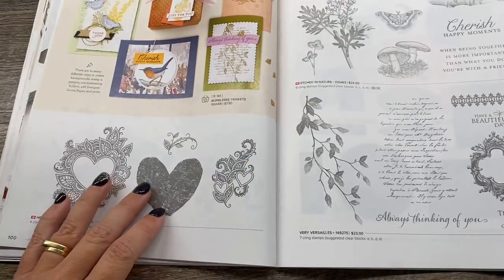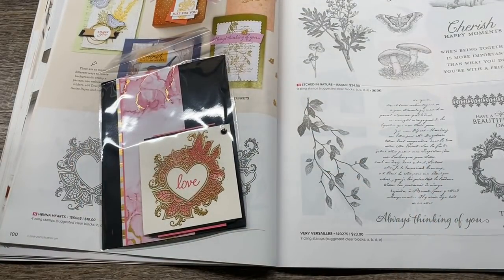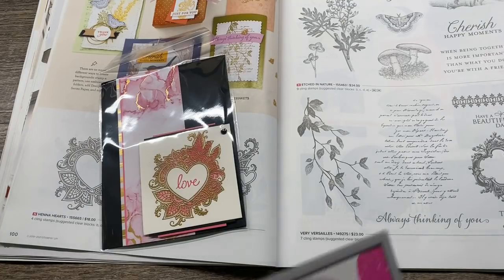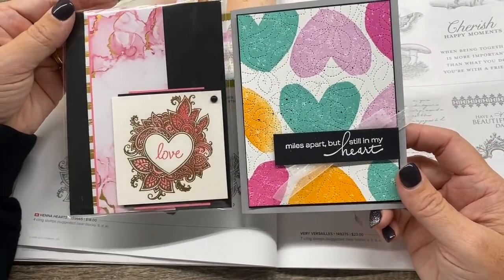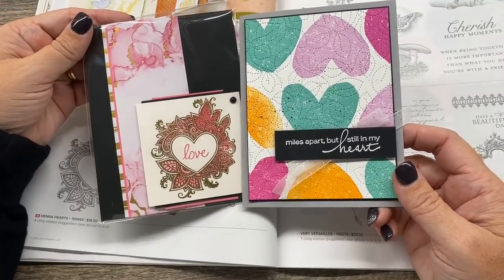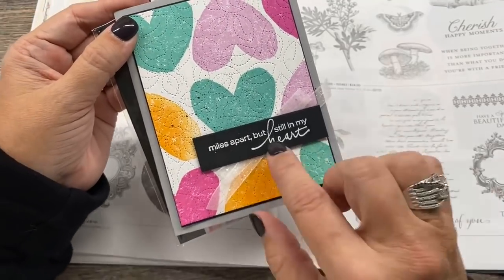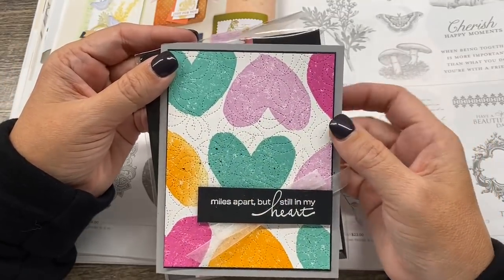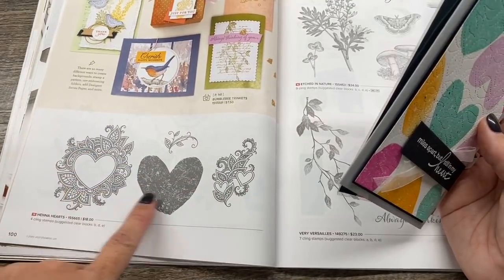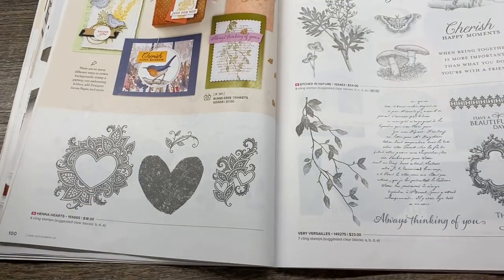Ooh, this is a really cool set. And actually, I know my other card is behind me. Hold on. See, I told you. Look at that. This is the Henna Hearts, and it's such a pretty stamp set. So gorgeous. Look at that card. I made it, but I love it. This also is that Lovely You set I mentioned earlier. Such a fun card. I think a lot can be done with the four images in this little stamp set. So that's a good one. I really think it's great.